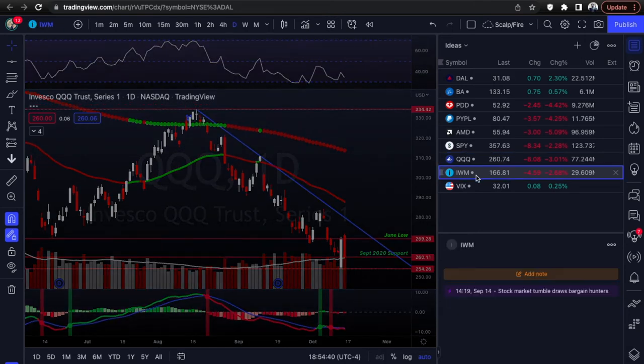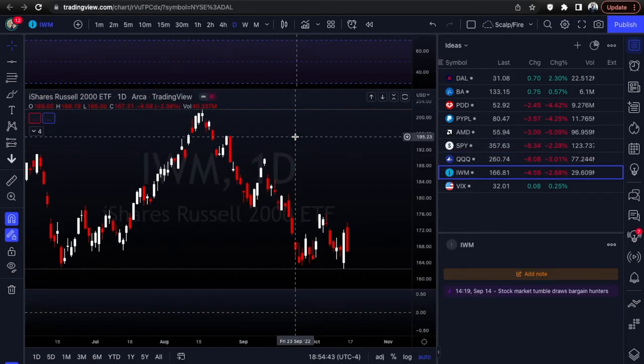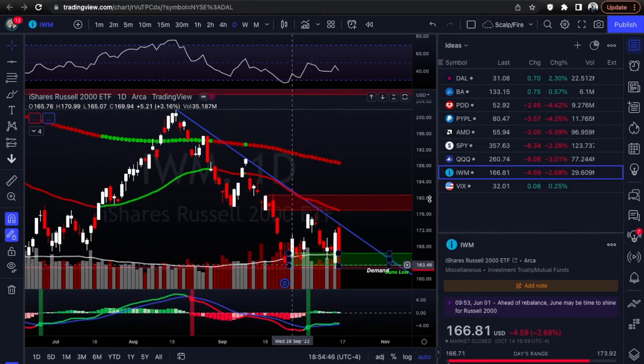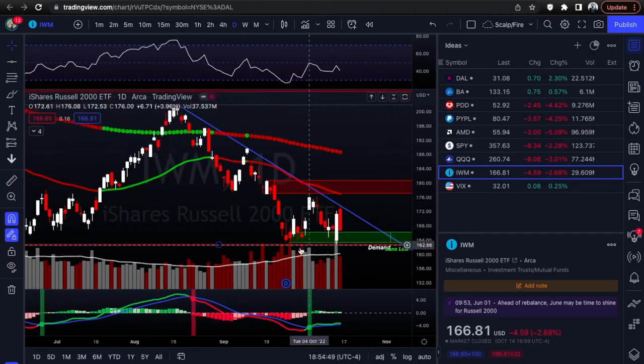So next, we'll get into IWM. This one was actually way cleaner than the others. So we had this demand right here, pretty clear.